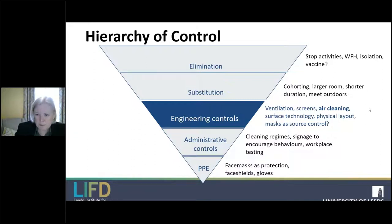I have also touched briefly on PPE and masks in here. Masks used as a source control is a tricky one to position in a hierarchy of control. I might almost argue it's engineering. Masks used as protection is PPE, and the reason it's down at the bottom is not because they're not effective, they are incredibly effective, but they do rely on people to wear them properly because they're ineffective if people don't.